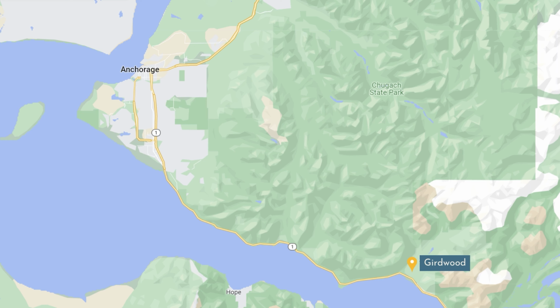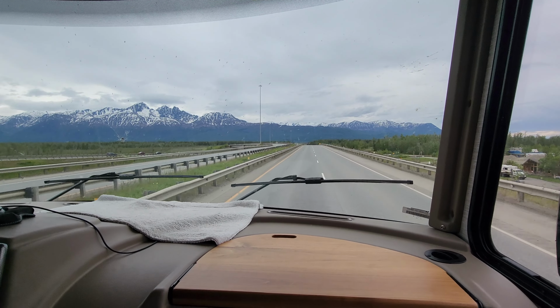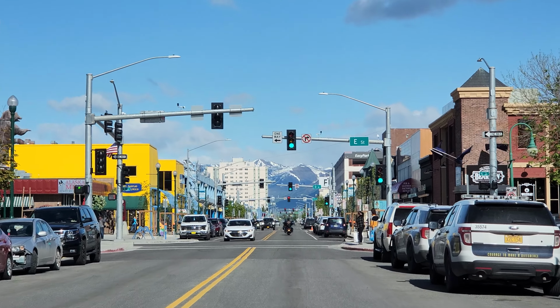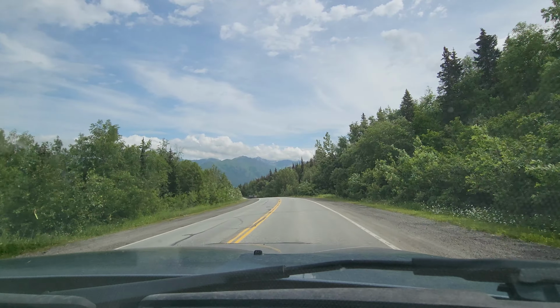Yesterday, we packed up our home in Girdwood and drove an hour to Anchorage. It is Friday for us, and we just got off work at 1 o'clock because we keep East Coast hours, which means that we have plenty of time to go do a hike. This hike is going to be epic, especially if we can get some nice sun. It's about a 25-minute drive outside of Anchorage, and we're on the way there now.